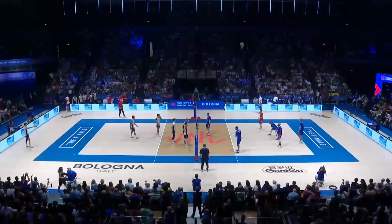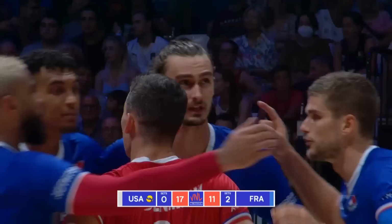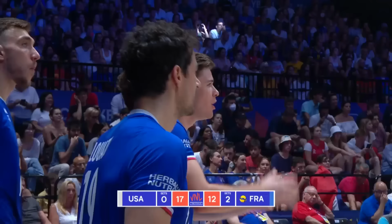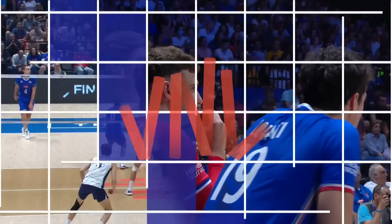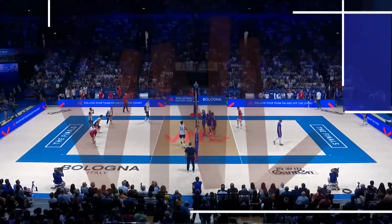Well, it's incredible how a game can turn and a decision can have the impact it has. But Patrice is still the reliable element, the one factor that the USA know is going to be tough to deal with. It's just so hard to stop. I mean, he hits that ball off the block. He could have hit it line, but I don't know. I don't even know what else to say. It's just really good. We run out of superlatives.